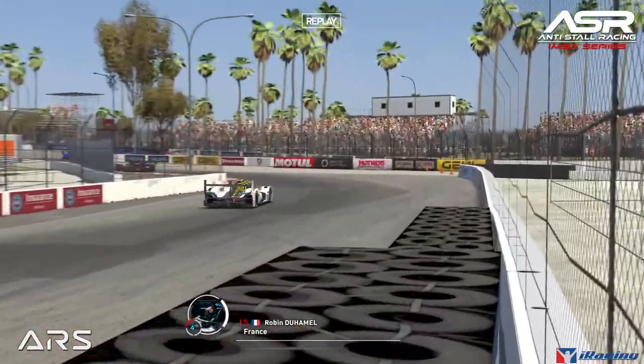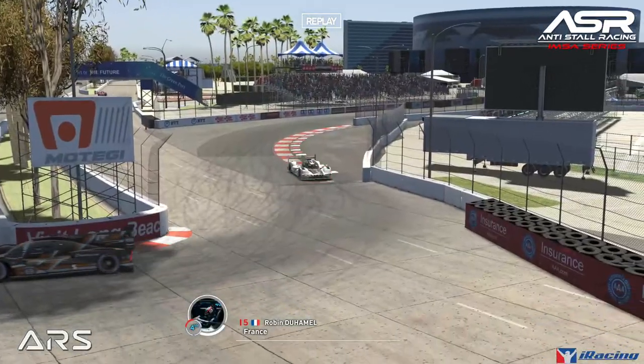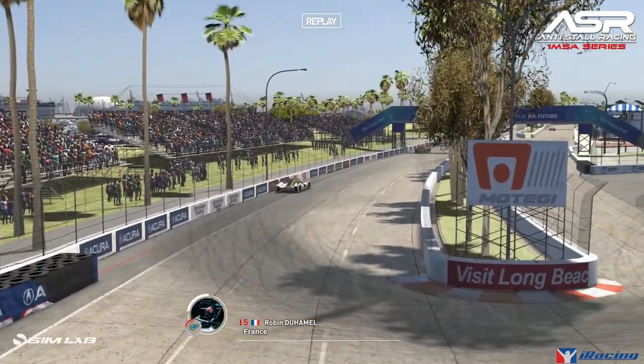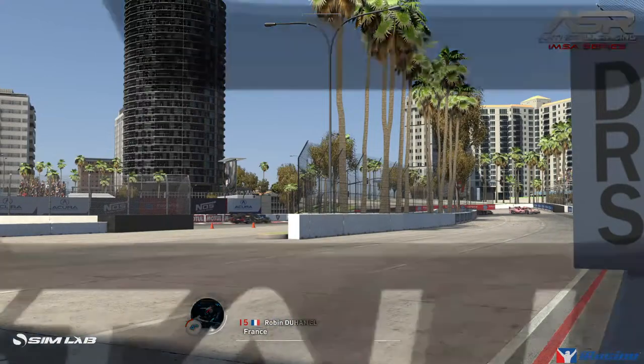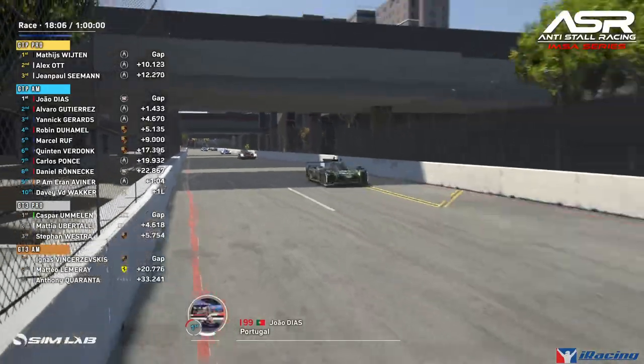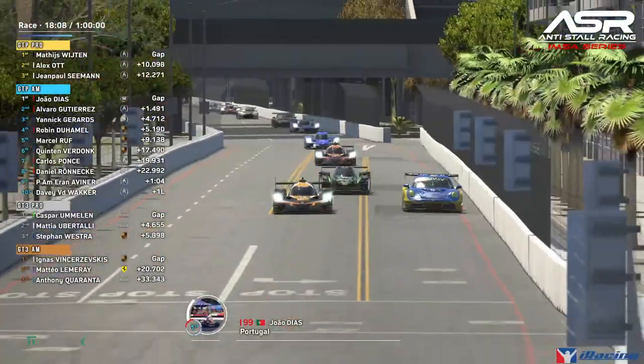And I'll tell you what, the leader might be pro, but everyone from second to sixth is AM, so that's cost Robin massively. He's not even on the AM podium anymore after leading the race overall, so he's got some time to make up there. Yao is all over the back of Mateus, and this is now for the overall lead, so he's not going to hold back.